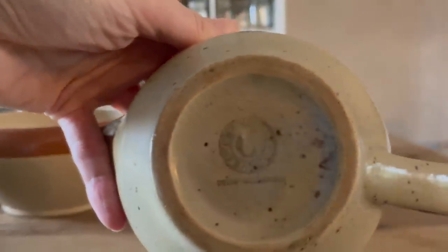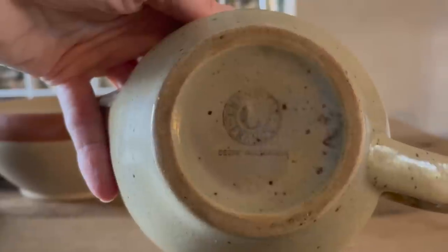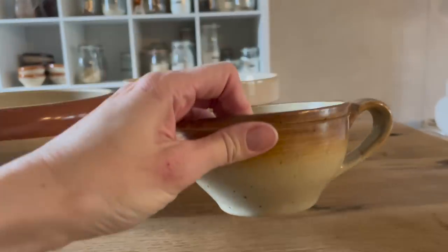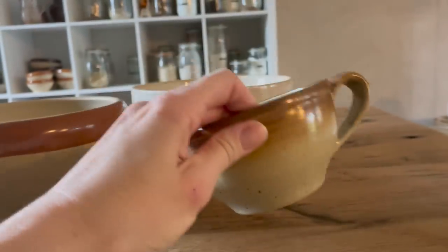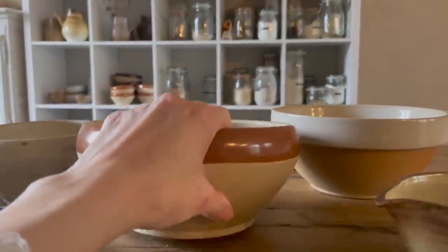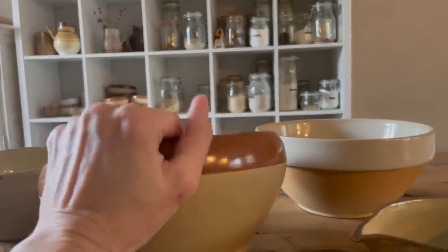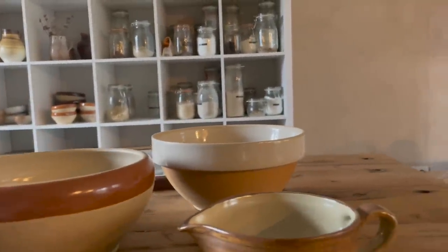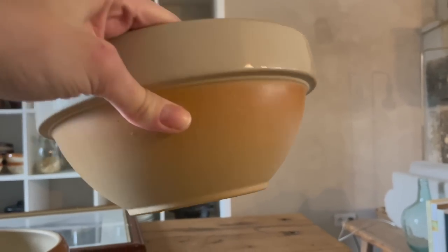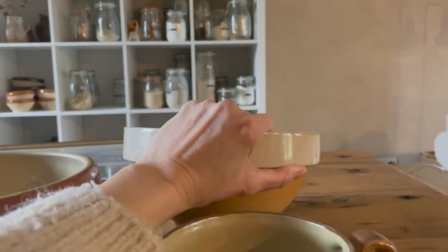I don't know, I couldn't read the stamp, which I usually can. So if anybody knows, let me know. I thought it had something to it. I just liked it. Then more bowls like this. I have so many. These are all by Digoin, as you can see. And I just use them all the time. So I need them. I tell myself I need them. I really like these. You can see this one's quite colored. It's not as beige. It's Digoin as well.